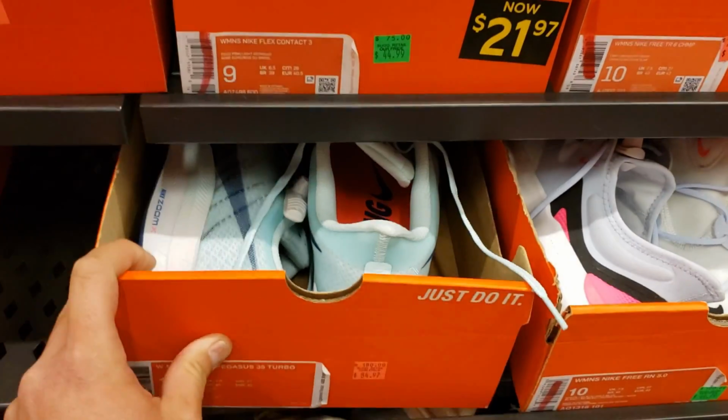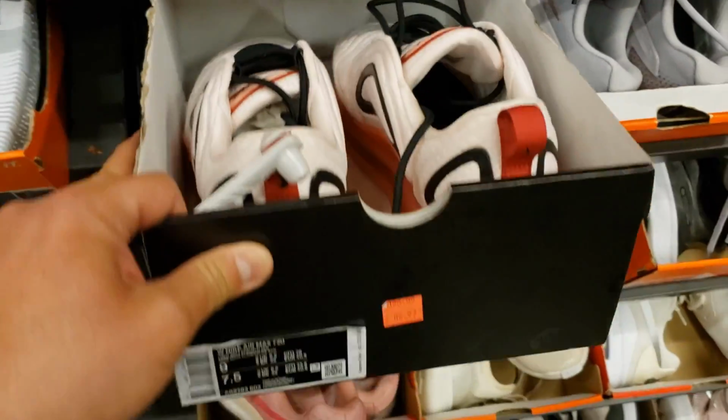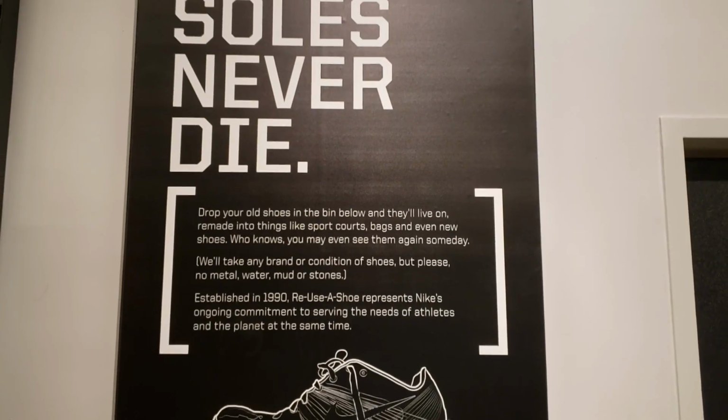I feel like they got more stuff in the women's clearance than the guys today. 720s. Did we see this colorway already? 90 bucks going for. Damn, I've been looking for one of these.